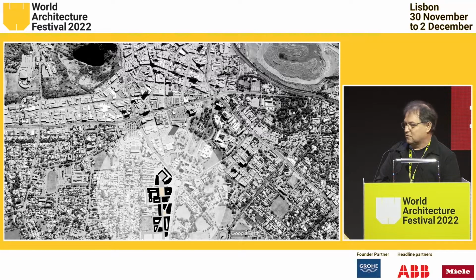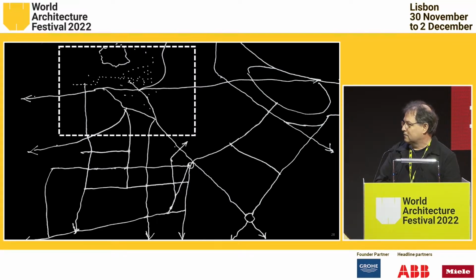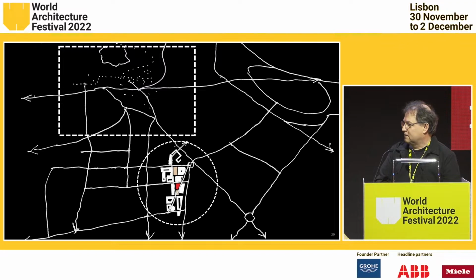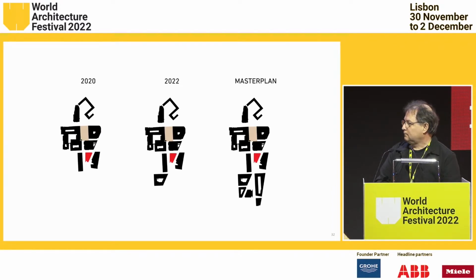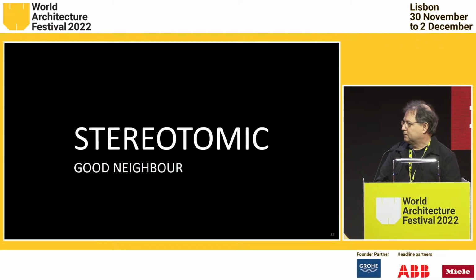More or less the footprints that are built now after 10 years or so. And you can see the footprint there with the total footprint with a small footprint inside it. Proper catalytic work, and you can see the evolution of the campus over time, with that red footprint again within it. So the work is stereotomic.